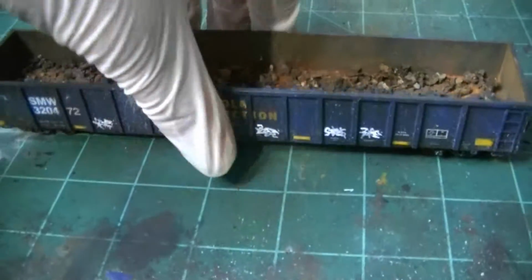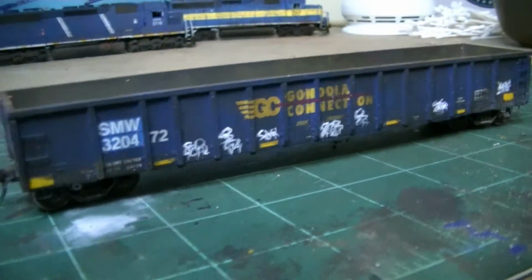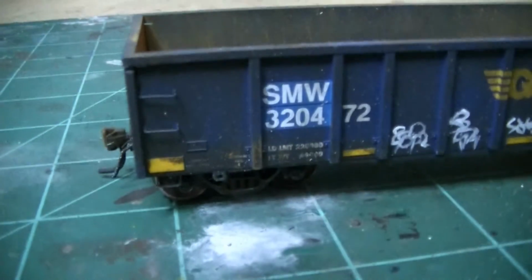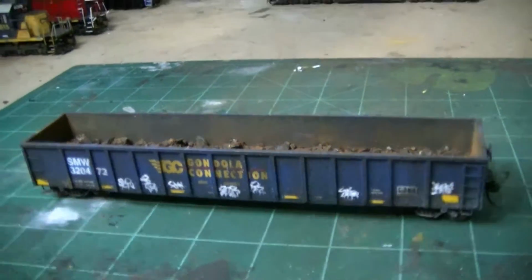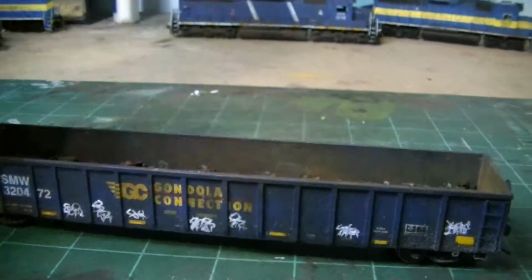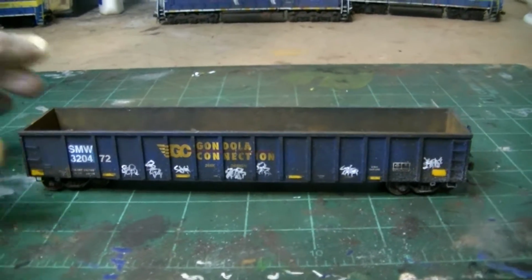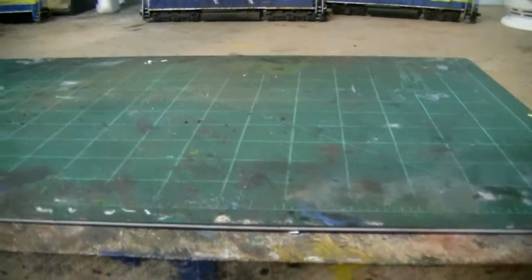But the weathering on this car came out pretty good. And here's the other side. Nothing too crazy on this one, but like I said, I just weathered it just like it looked in the photos. So it came out pretty good. Got the reflective safety stripes on that, a few tags, looking pretty good. That's a nice car. There's the ends. The whole underbody is weathered too. I think it came out pretty nice, but that's the SMW car. I got another one of these that I tried to pair it with, but this one came out pretty good, so I like it. Go ahead and set that aside.